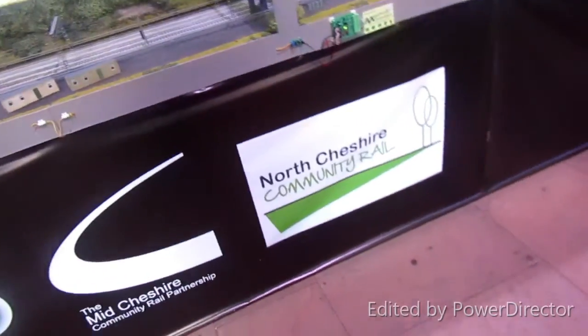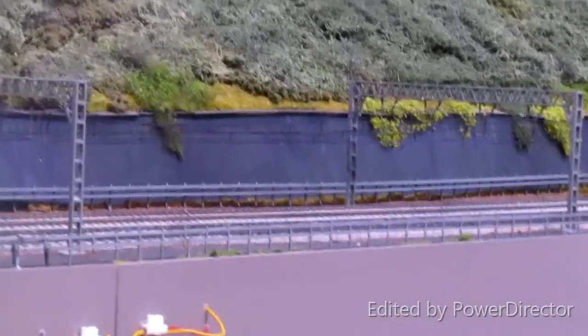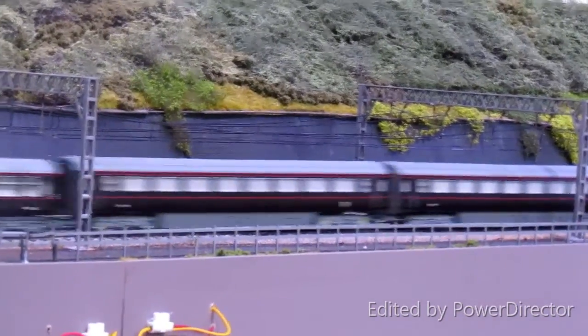Unfortunately, some of the people who help run this layout informed me that they have little intruders which produce a lot of poo. Pigeons. And here comes a Class 47 with some royal coaches. There she goes.